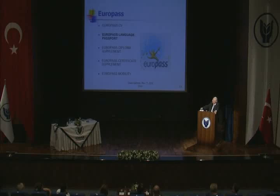When we talk about Europass, there is a Europass CV, curriculum vitae, a Europass language passport, an electronic portfolio, and a Europass diploma supplement. Each university should prepare a Europass diploma supplement and also a Europass certificate supplement, because for European projects and for further studies, you need to show your Europass diploma supplement or certificate supplement.